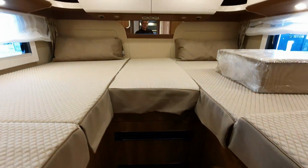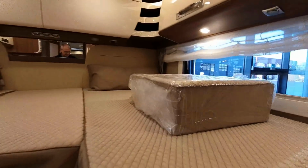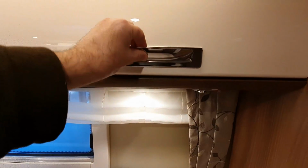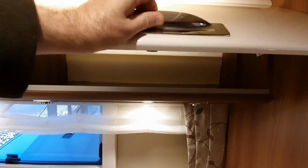Of course, I don't need to have lengthwise beds because I'm, well, I won't say short, I'm the average size, 175 centimeters, absolutely average size. That's 5'10" for those in the United States.